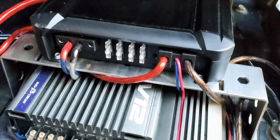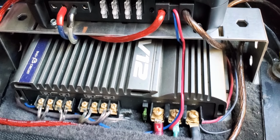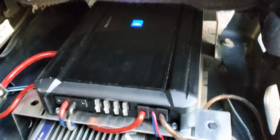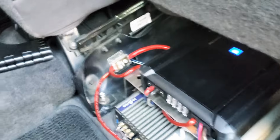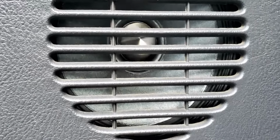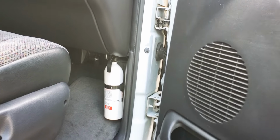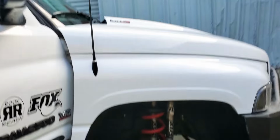That's their mono amp, kind of dusty, and the Alpine V12 to run the surround speakers in all the doors. It's incredibly loud and very clear. You can see it, but Alpine R-Type. Keep fire extinguisher there for trail issues. This is not a street wheeler.